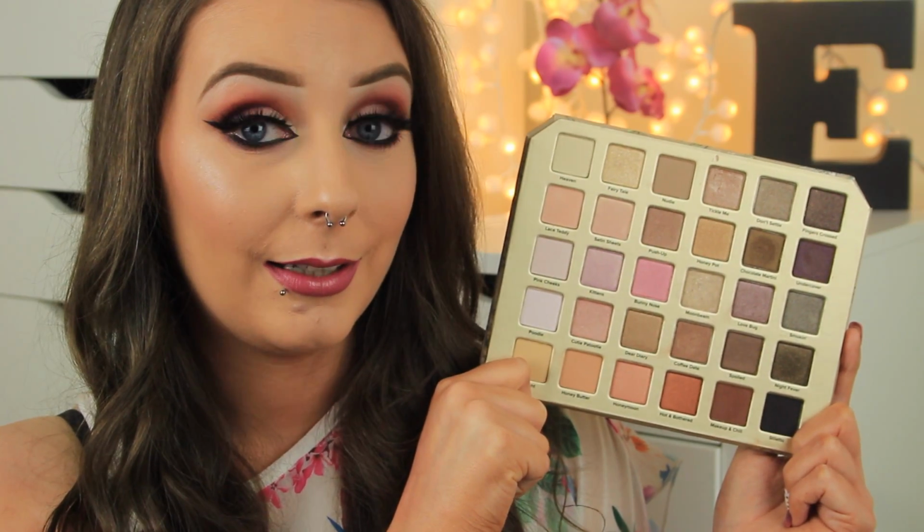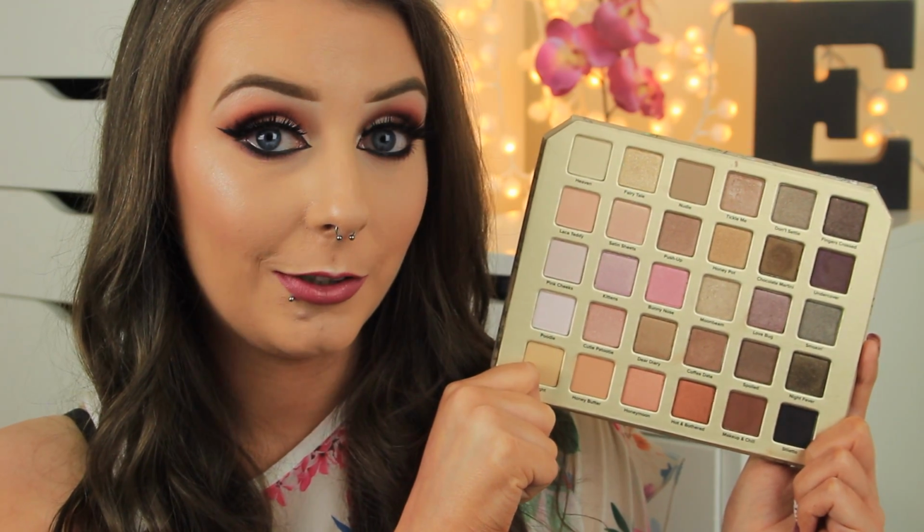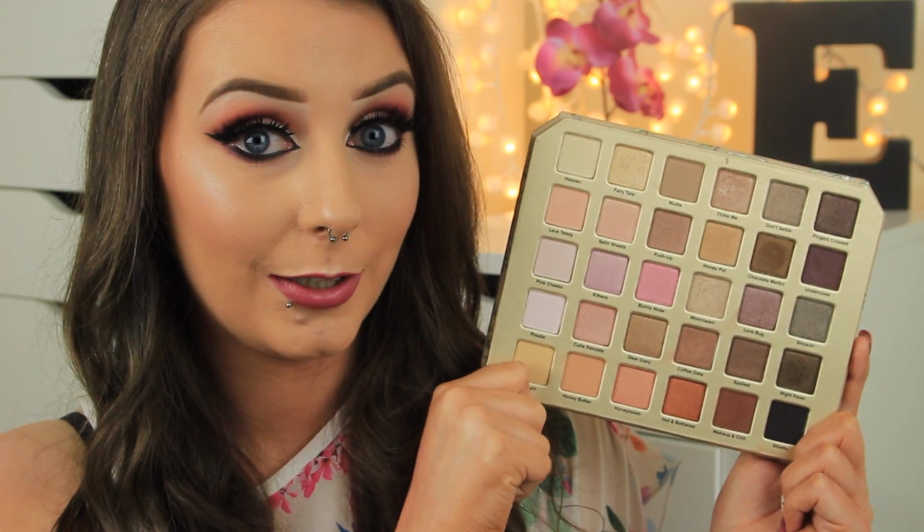It's limited edition, which is a bit of a pity, and it's €72, which hurts my soul. But it's a gorgeous palette. Do you need it? No, absolutely not. It's just a neutral eyeshadow palette. If you love makeup like me, you've probably already got something very similar in terms of shades in your collection. If you want to invest in a palette and you don't have a lot of neutral eyeshadows, then this would be a good one to start with, but it is pricey.